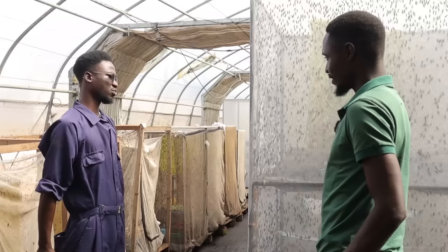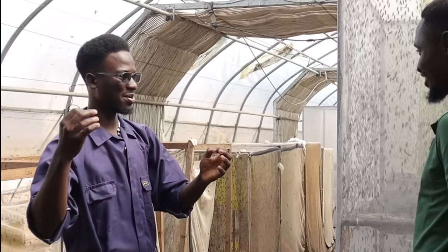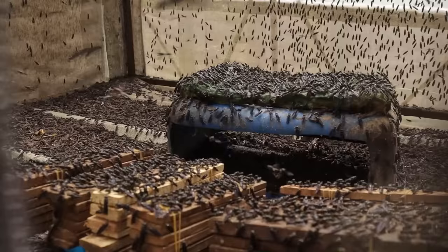Why are they called larvae cages? They are called larvae cages because at one time we expect breeding or mating to take place. That is between the male black soldier fly and the female mature black soldier fly. So when they come together, we say they are making larvae.